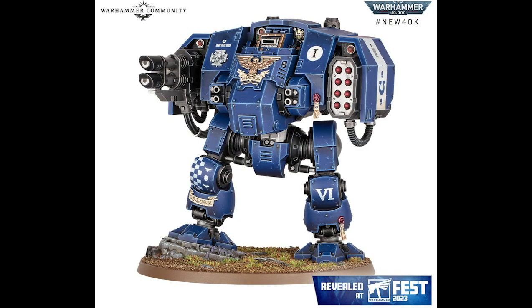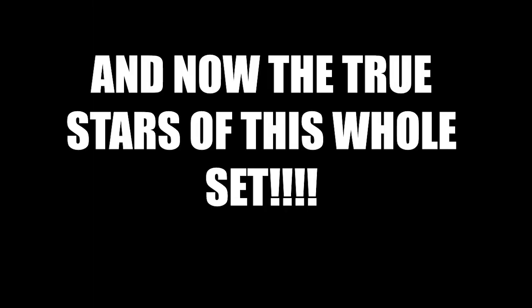Then we have the Ballistus Dreadnought, which now brings us all full circle in the whole Primaris Dreadnought range, with the Redemptor being the generalist, the Brutalis being the melee, and now we have a full long-range artillery piece. You know, I like this. You got the hefty lascannons on the side, you got some rockets. It's a good all-around generalist fire support piece. I like it.